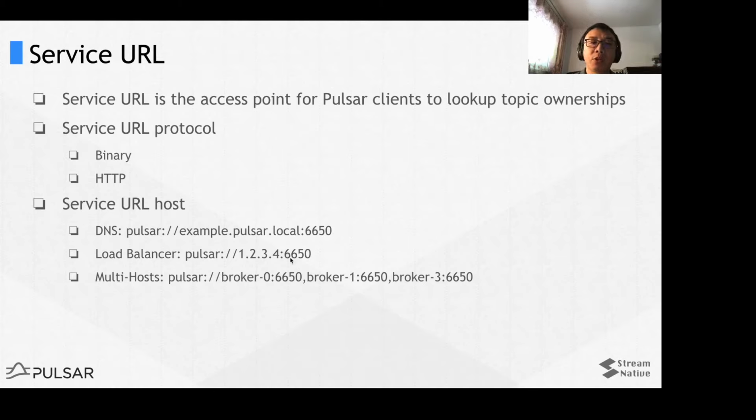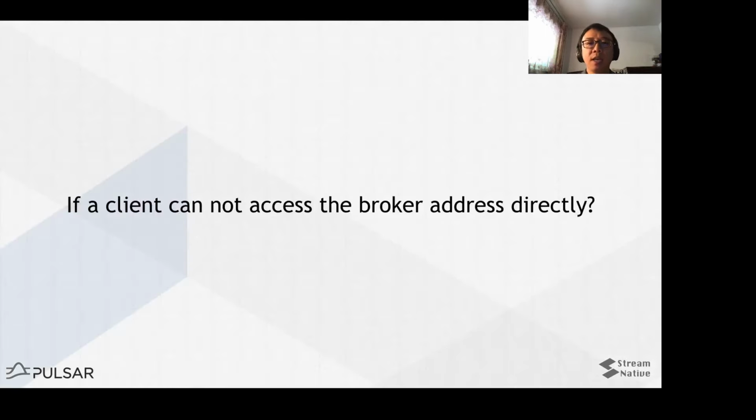And one thing I want to highlight here is, even if you put a load balancer in front of your brokers, the load balancer only helps the topic lookup. It doesn't help the direct TCP connection that the client needs to make to the brokers. So even if you have a load balancer, it doesn't solve the problem if you cannot reach the address of the broker.